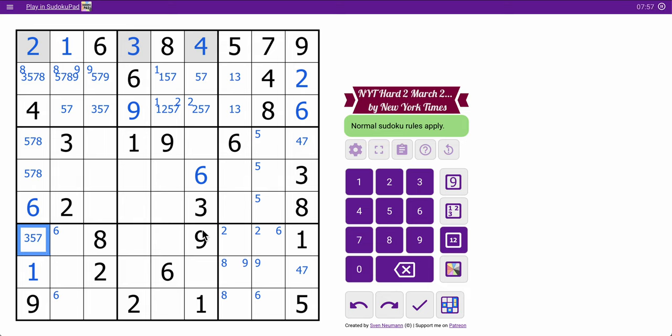1, 3, 4, 6, 9 in column 6. Let's try that one. I need 2, 5, 7, and 8. Unfortunately, this cell could be any of those. This isn't 2, though. Okay, that was not helpful.